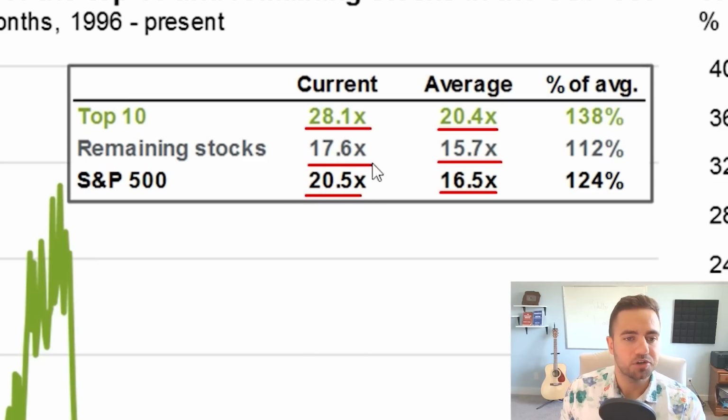Then the S&P 500 as a whole is trading for 20.5 times earnings, and its average has been about 16.5. So as a whole, the S&P 500 is trading about 24% above its historical averages. So the top 10 stocks at least look like they are the most expensive in the market right now. And then the remaining stocks are actually still trading above their historical averages too.